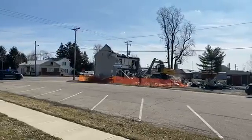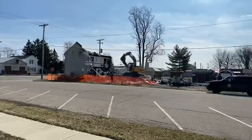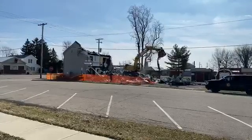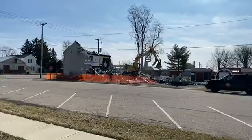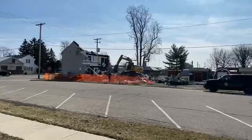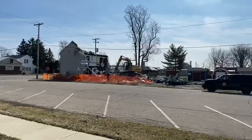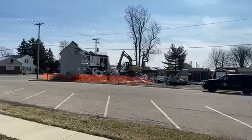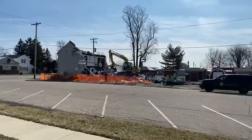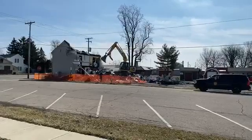Hey guys, we are out here on South Bloomfield where they are tearing down the old eye doctor's office. Last April, I believe it was April 1st of last year, a semi lost control and crossed several lanes of traffic here in South Bloomfield on US 23 and crashed into the front of this home. And it was pretty crazy. We did a live on it, and when I'm done with this live, I'll put a link of the live that we did when the semi crashed into the home.